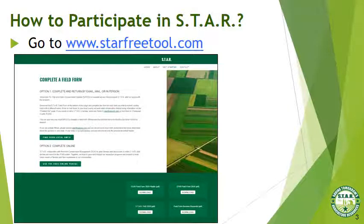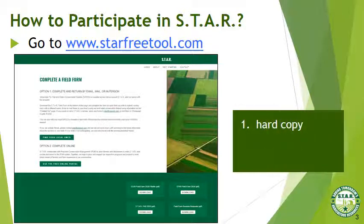As you likely know, there are a number of ways a farmer or landowner can access the application process to participate in S.T.A.R. This website, www.starfreetool.com, provides access to the three methods and explains each choice, and is available using a computer, tablet, or smartphone. Some still prefer to use a hard copy of the form available at that website or available in your offices.